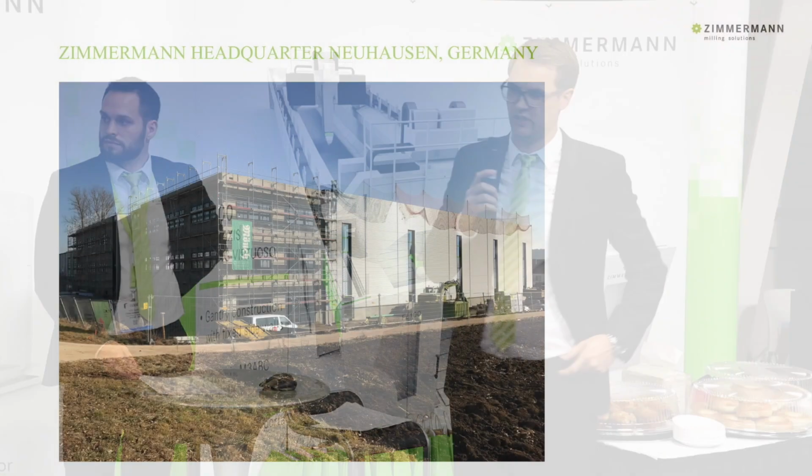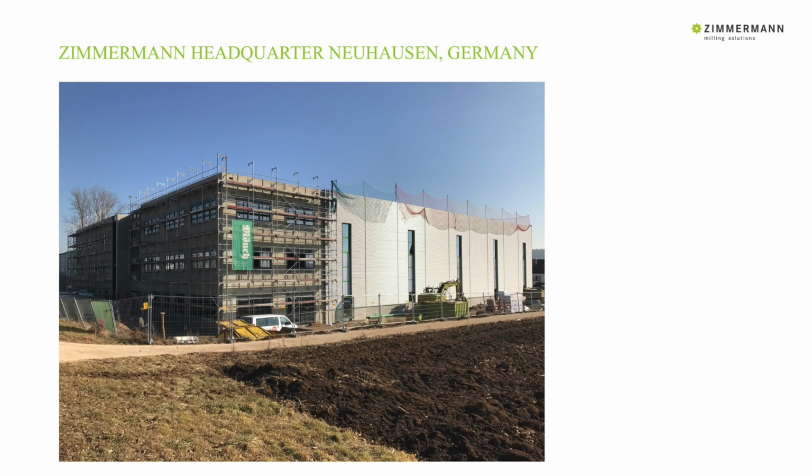It's not only for the Zimmermann family. It's not only the headquarters, the news in the US. It is also our new facility in Germany, where the mother company in Stuttgart is located, close to Stuttgart. So we doubled the capacity of the assembling area. There you can see just an updated picture.